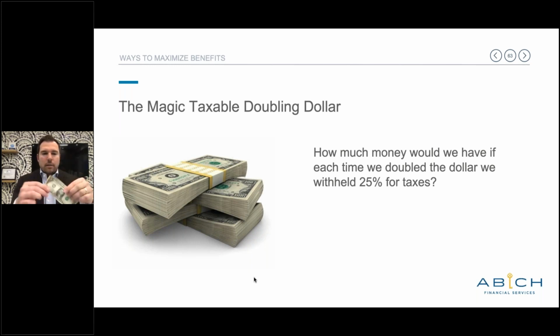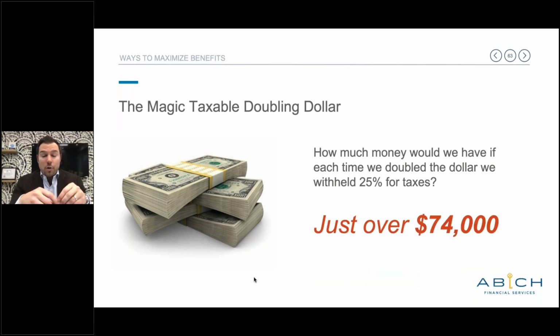So we take the same dollar, we double it 20 times, 1 to 2, 4 to 8, 16, 32, 64, 128, 256, on and on and on, and we double this dollar 20 times, and every year we take out 25% for taxes. How much money do we then have after the 20th double? Just over $74,000. Isn't that incredible? That shows you the power of tax deferral and compound interest.